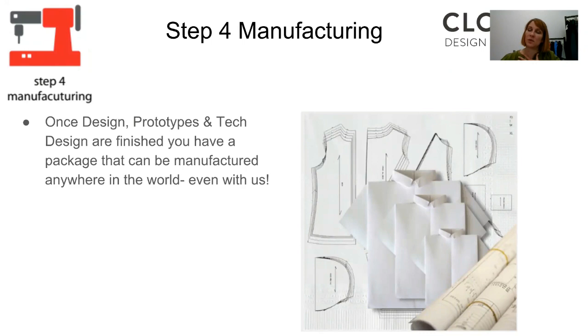But when you reach this step, this is it. This is when your product's going to be launched into the world. So again, we have a 100-piece minimum here. Every factory has different minimums. Asking them what their minimums are is a very good idea.